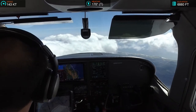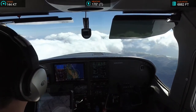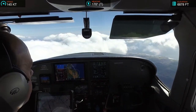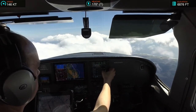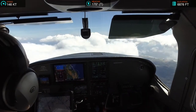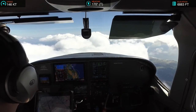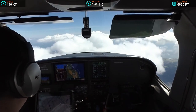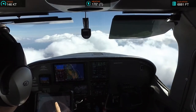And NorCal, 750 Victor Lima, 6.5 south of Watsonville, 6,300 for 13,000, jump aircraft. Roger, give me the call sign again. 750 Victor Lima. It's so crazy how those are just like water that clumps together and hangs out. 750 Victor Lima, stand by for your code. Actually, squawk 0322. 0322, Victor Lima. Contact Monterey Tower 118.4, we'll see ya. Anytime, thank you.